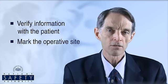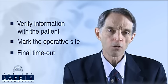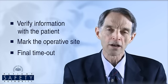The universal protocol is designed to prevent wrong site surgery. It has three steps. The first step is to verify that the information is correct with the patient. The second step is to mark the site of the incision. The third step is to do a final timeout with all the members of the operating room to make sure that everyone is in agreement.